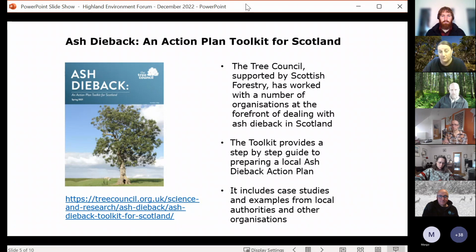is very useful because it lays out how to prepare an ash dieback action plan, because this is a disease that we're living with. It's widespread now. It's not going, we can't eradicate it. So it's a question of how do we live with it and manage it and minimize its impact on our landscapes as much as possible, and how do we look forward towards recovery, eventual recovery.